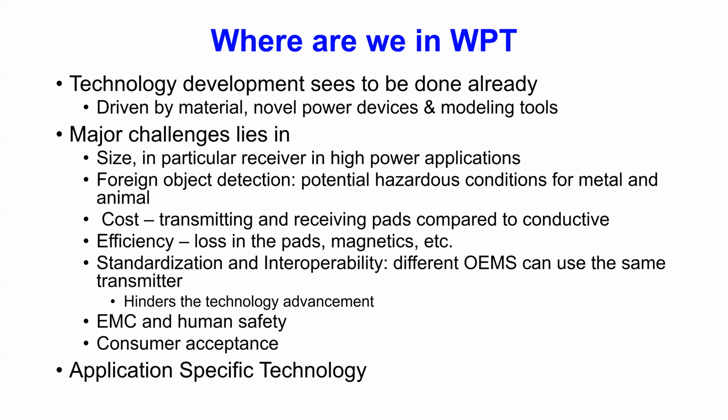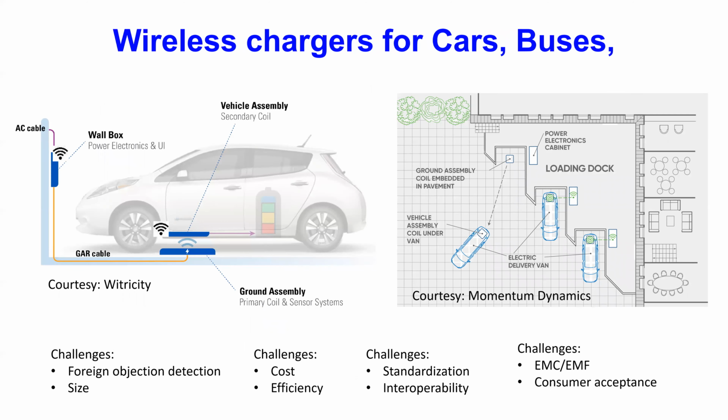So do the advantages override the constraints or the disadvantages of such a system? Finally, I think it's going to be application-specific technology that is going to fly, because that's where it makes sense economically, technically, and for many other reasons that you can imagine. So with that, I want to just dive into, first of all, wireless chargers for cars and buses. They are here today. So I brought two pictures, one from electricity.